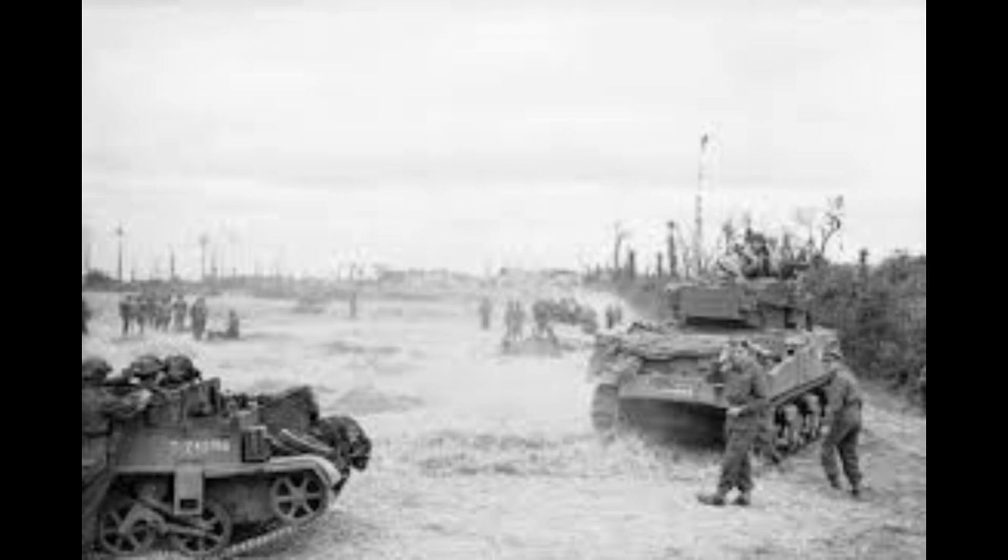A single hit from a German 88mm could turn their tank into a fireball. Yet camaraderie bound them together. Crews gave their tanks names, painted them on the hull, and treated the machine almost as a sixth crew member. Survival depended not only on armor and firepower, but on trust that each man would do his job under fire.